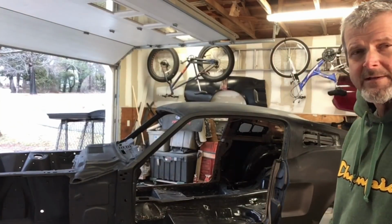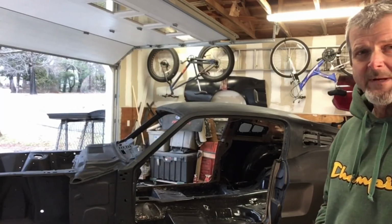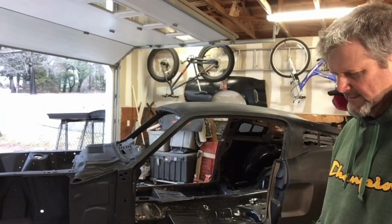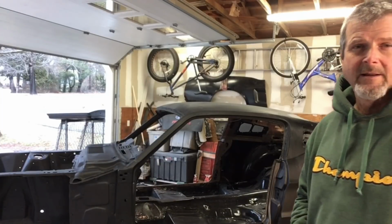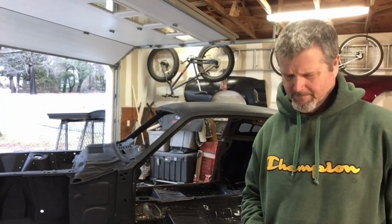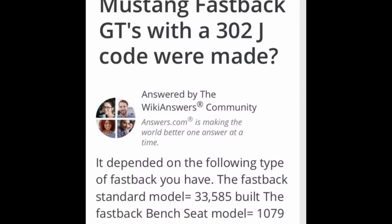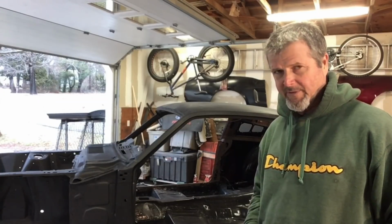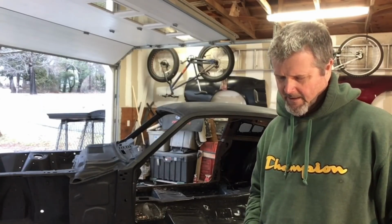So what I have here is a 1968 Mustang GT fastback with a 302 4-speed trans, and it's one of less than 1,100 that were made with a bench seat. It came in royal maroon as the original color. Its build date was April 5th, 1968 at Metuchen.